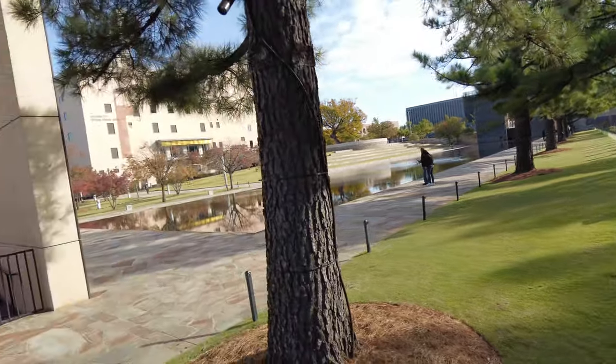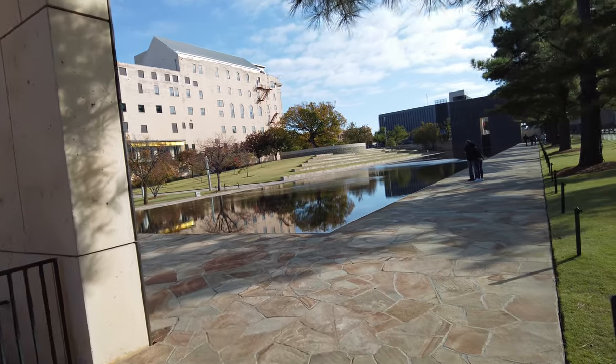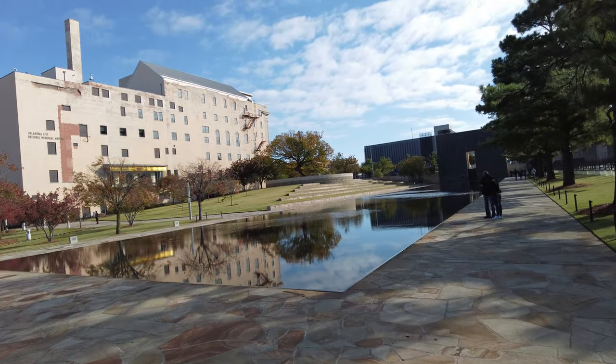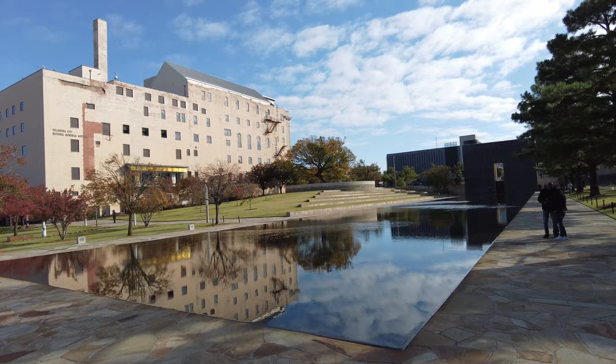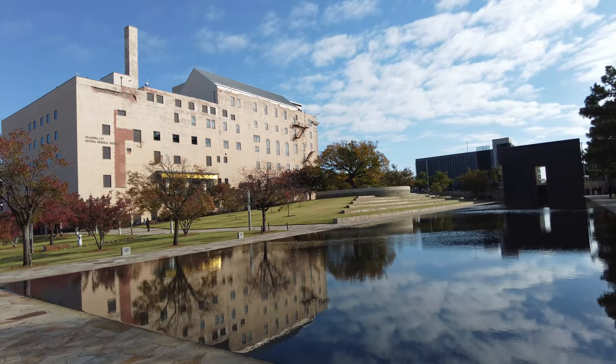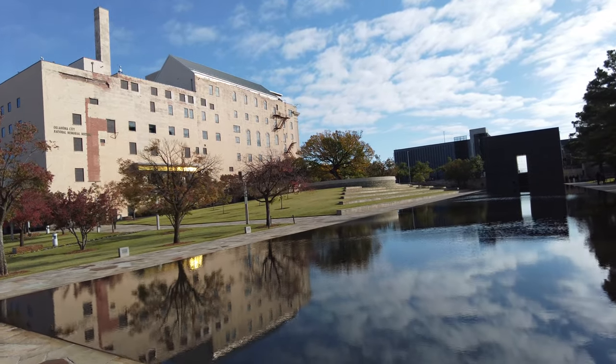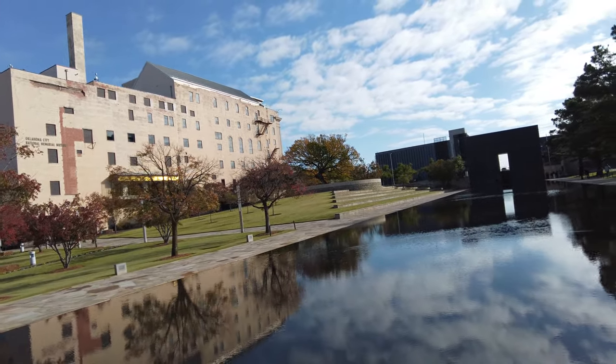Friday, November the 5th. Nice day. It's been pretty crappy the last three or four days. It looked like it was 5 p.m. at all times of the day. Kind of depressed me a little bit.